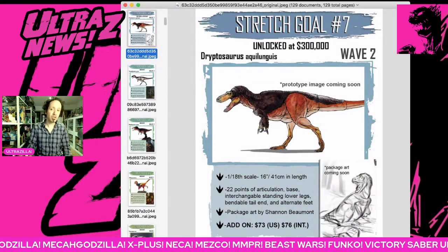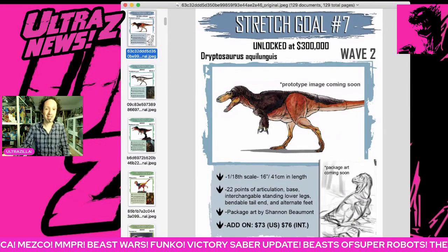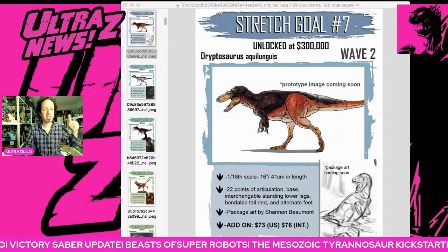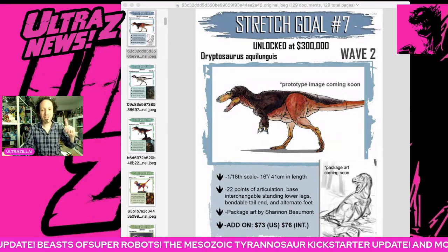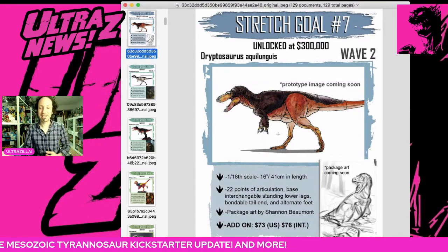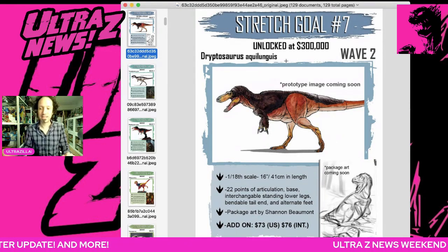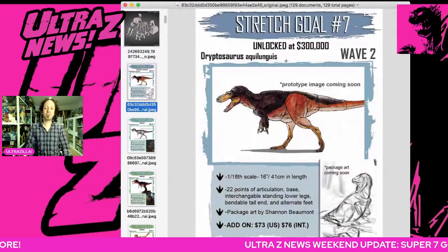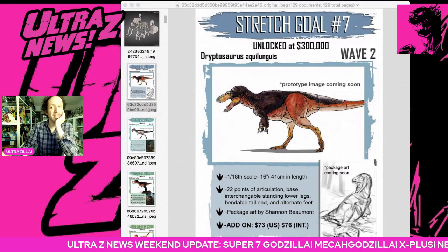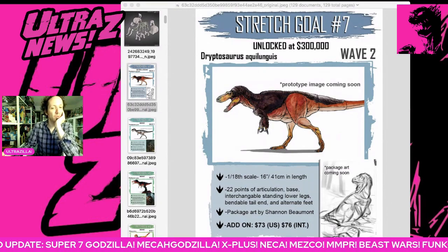And the next thing to be unlocked, which unlocks at $300,000. So yeah, these guys are at, at the time of this recording, $285,000 plus. And this is the Dryptosaurus aquilunguis. So all of those have been unlocked, and this will be the next thing to unlock. And I think they're just going to keep going. They got 25 days left, and I think way more things are going to be unlocked.